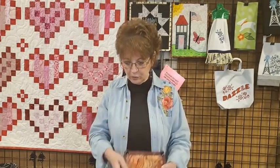Do you like to paint? Do you like to handwork? Do you like to embroider? Do you like to do little projects with fabric? You can put those in your art bowl so that you can show off the type of stuff you did without making a huge quilt or a large project. It's just a quick little way to show your art, plus be absolutely beautiful.